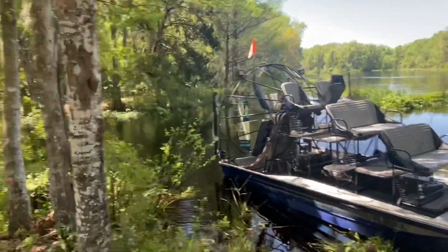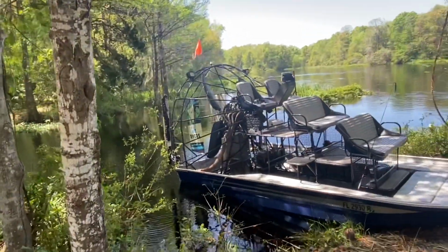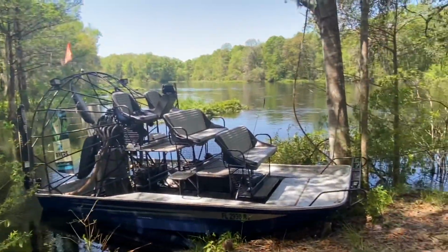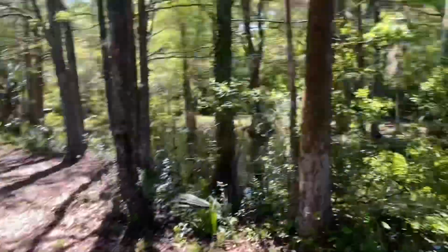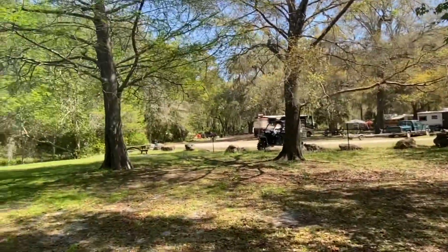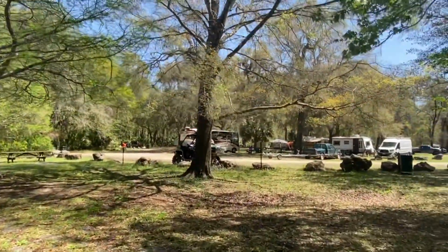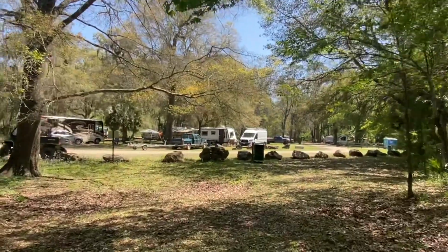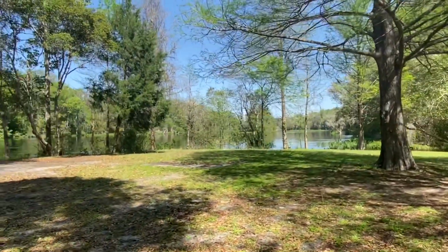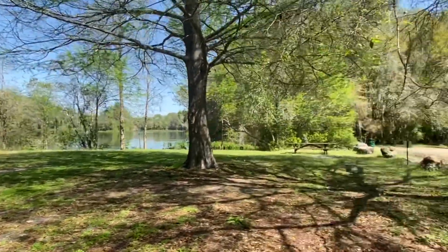Yes, thanks. Yeah, it says Five Rivers Adventures. I don't know. I got an airboat. Probably brings it out here to see if anybody wants to. Yeah, it's really busy out here. I definitely say there's more campers and tents set up than what would be considered spots. It's first come, first serve. You don't have to go on and reserve this one like a lot of the other ones in Florida.